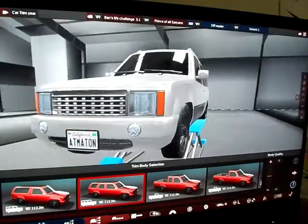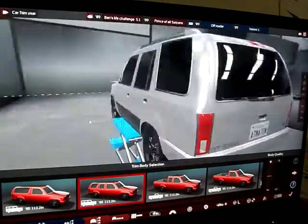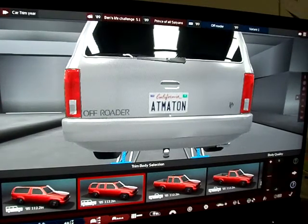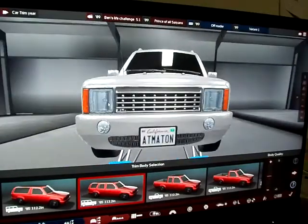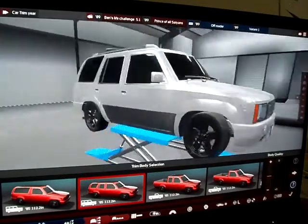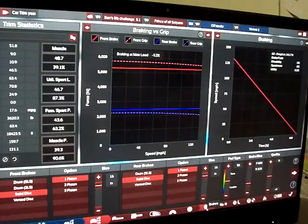He went to silver. Silver looks like a dark gray on the bottom. He changed the name of his to the Off-Roader. Off-Roader does sound better than whatever I had, Wonder Wasp, and I don't know. His stopping distance was 141.7 feet.